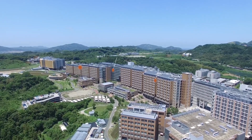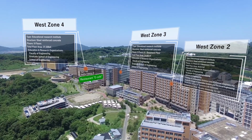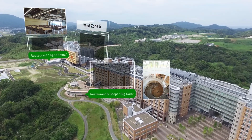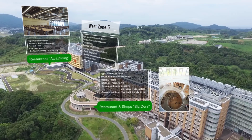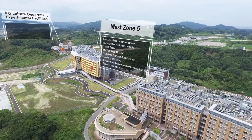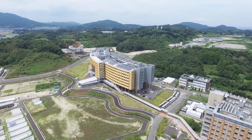The departments of Engineering and Information Systems are located in West Zones 2, 3, and 4. Departments related to agriculture are located in West Zone 5. Tracts of arable land and test facilities have been created in the vast southern part of campus for experiments into the future of agriculture.